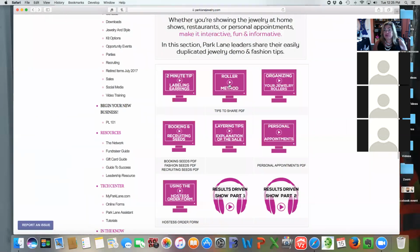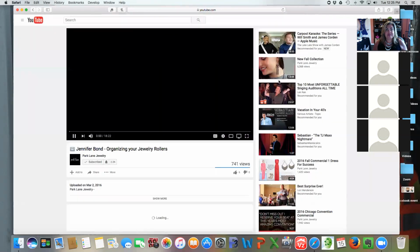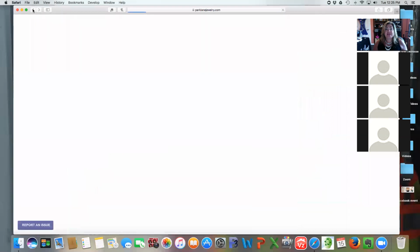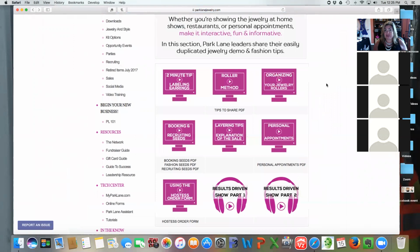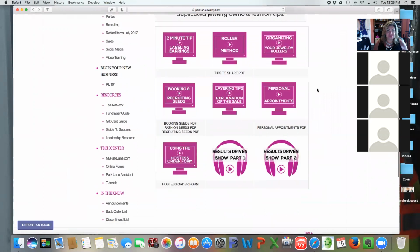How to use the roller method. Most of you, your kit comes with rollers. And how do you show the jewelry? By unrolling the jewelry. Organizing your jewelry rollers. How do you want to keep them? Do you want to keep them by color? Do you want to keep them by theme? You have a lot of different options there from one of our fashionistas, Sales Vice President Jennifer Bond.